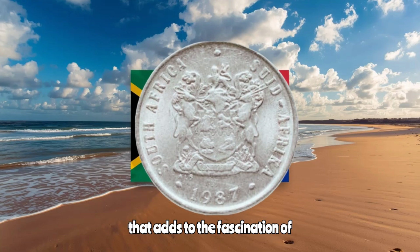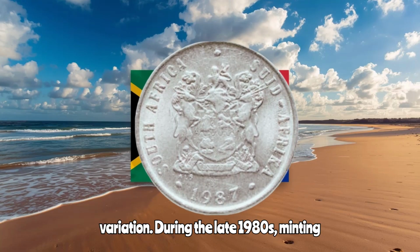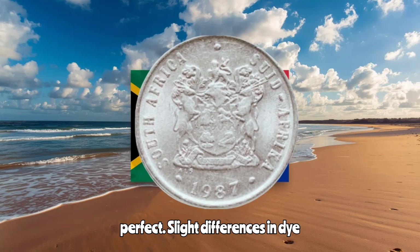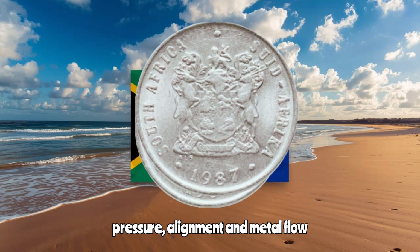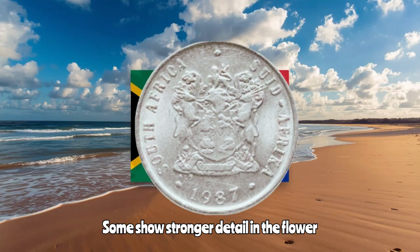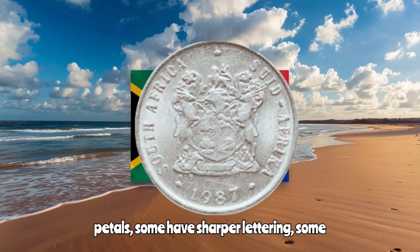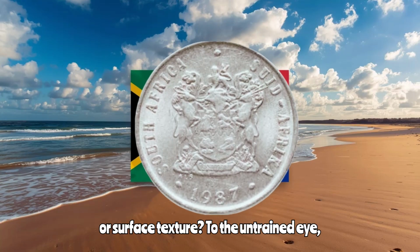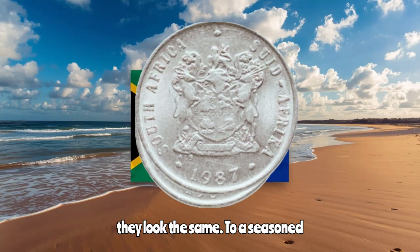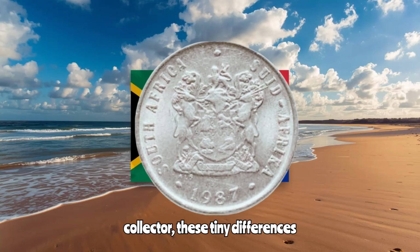Another layer that adds to the fascination of the 1987 10-cent coin is variation. During the late 1980s, minting processes were consistent, but not perfect. Slight differences in die pressure, alignment, and metal flow created subtle variations between coins. Some show stronger detail in the flower petals. Some have sharper lettering. Some display slightly different rim thickness or surface texture. To the untrained eye, they look the same. To a seasoned collector, these tiny differences separate ordinary coins from extraordinary ones.